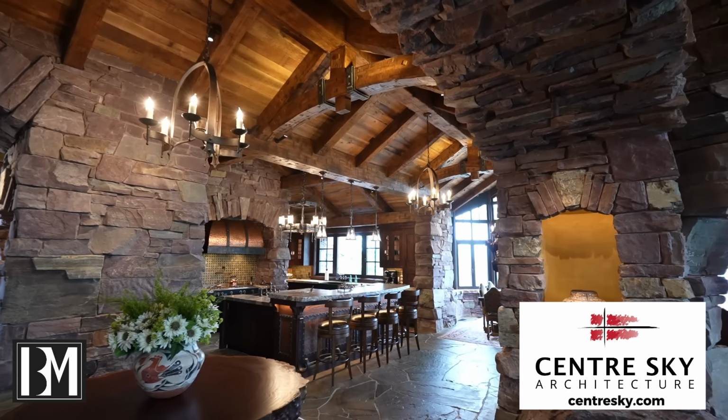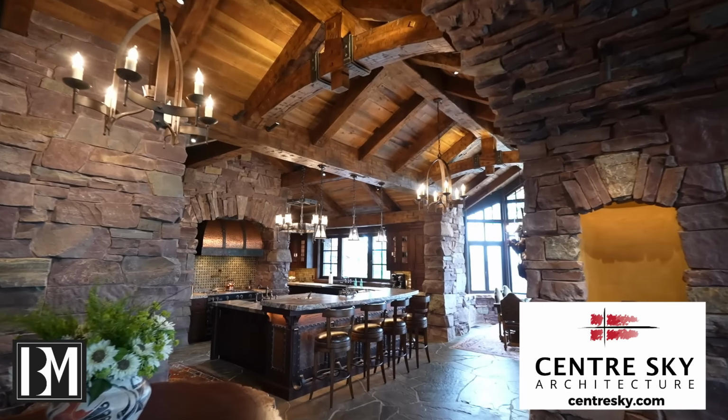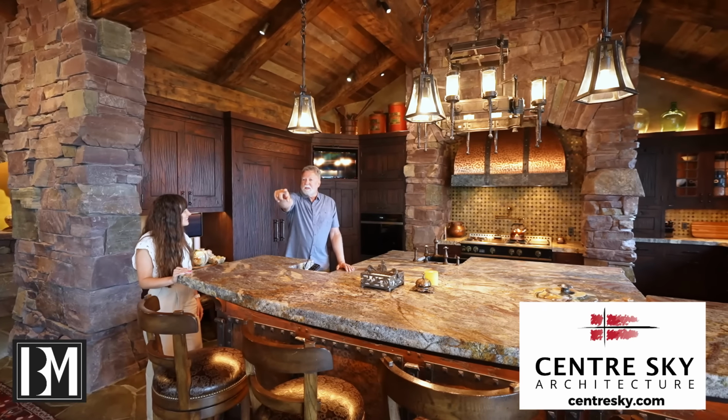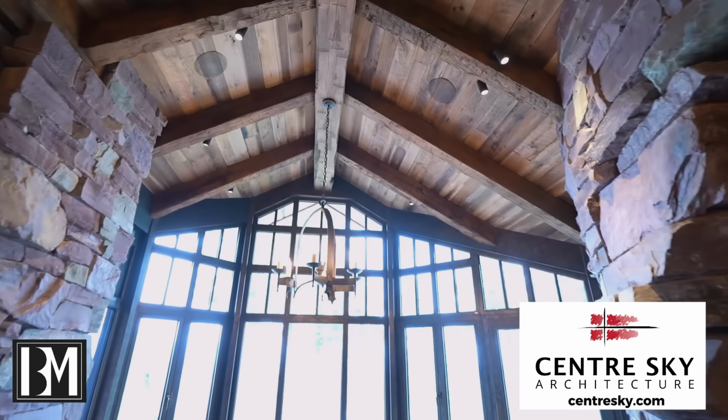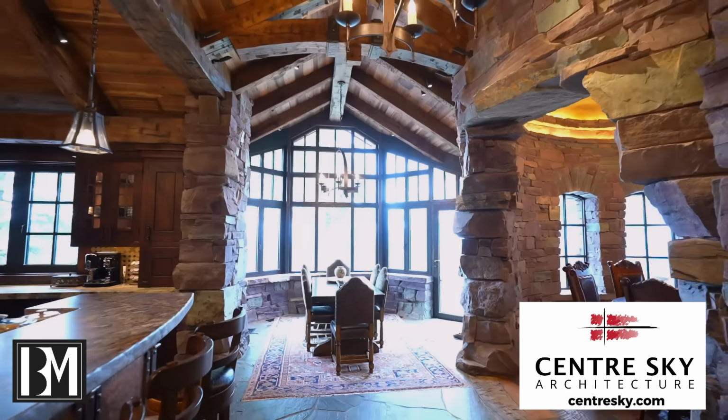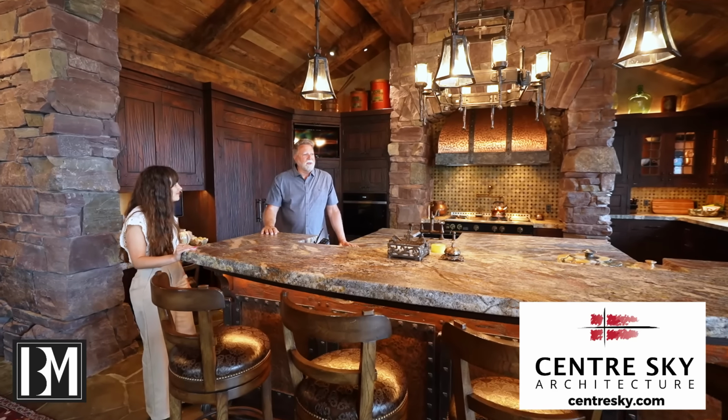So you've got your great big island, and you've got your breakfast nook over there, and then back over that way is the dining area, and then it's all open into the great room. So it's a great space for everybody to gather and talk and just have a great time.